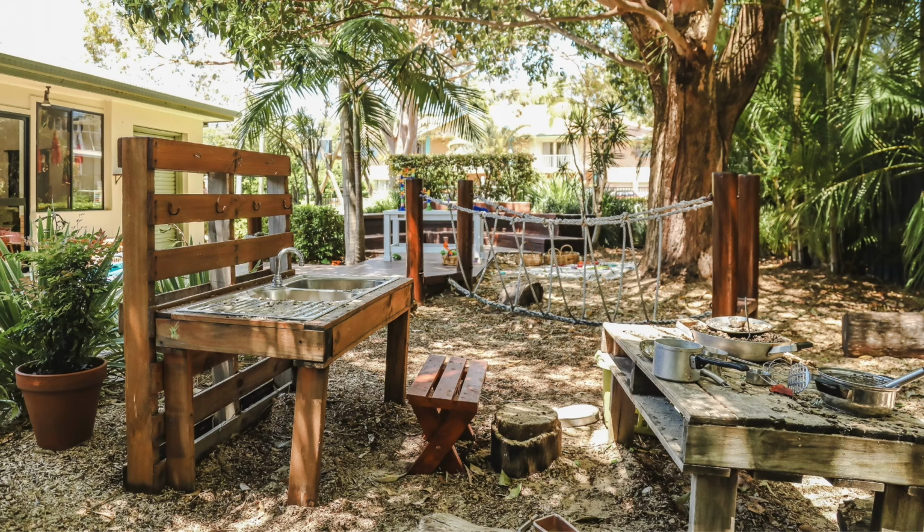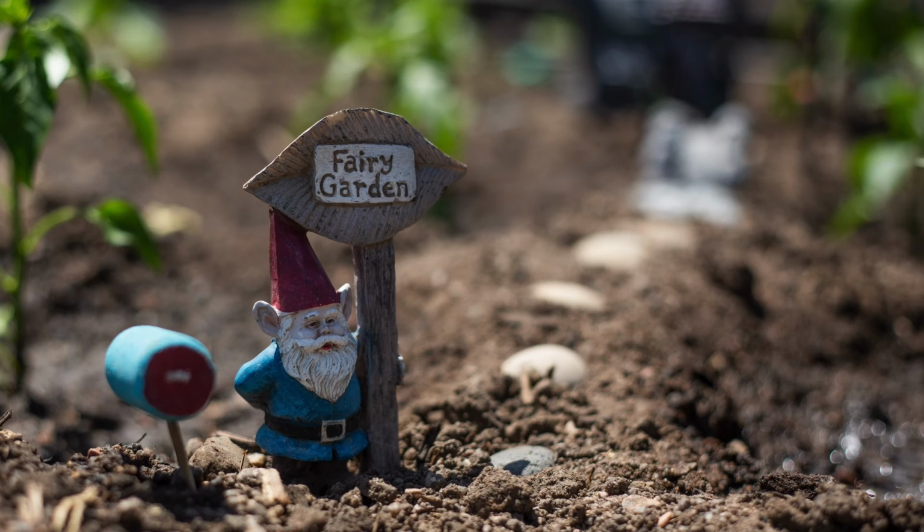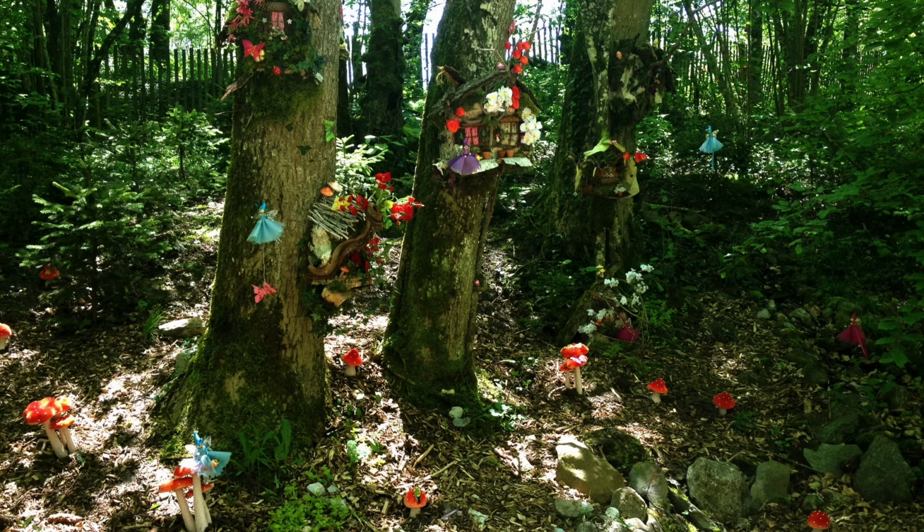Just don't forget that it can be as simple as having a space set aside where it's okay to make a mess. Even some parks are incorporating low-flow faucets in sandy areas for this type of play, ideally with an automatic shutoff. A space and access to materials to build miniature gardens, nature play doll houses, fairy houses, and similar.